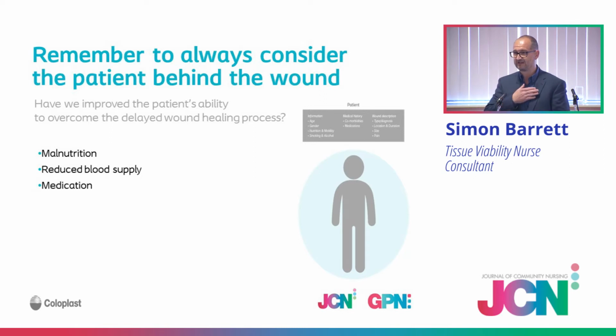Was it cardiac that warranted a diuretic? Or was it the fact that this poor lady's always sat 24/7 in a chair each year? And all she actually needed to do was elevate a leg. And if she did take the tablet, she potentially would have dehydrated, but she stopped taking it because she couldn't make it to the toilet. So it's about investing that time in that holistic assessment at the beginning.